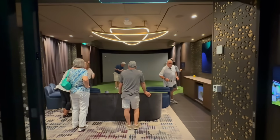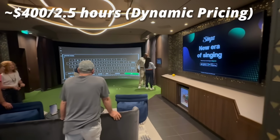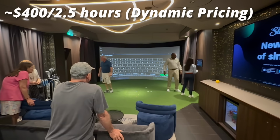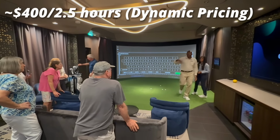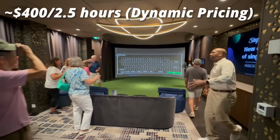Right here is going to be the annex. This is going to be something that you can see on Celebrity Ascent, but in a little bit different space here. It has a golf simulator as well as other sports. You can also do karaoke here with a private group. A fun space. It is an extra charge, so it's something that you will have to pay for.